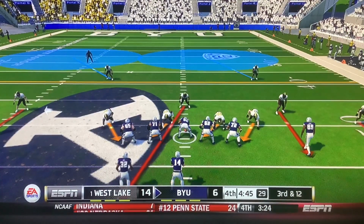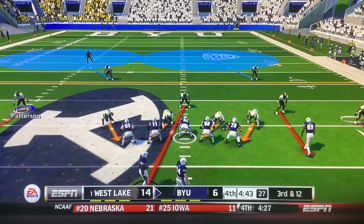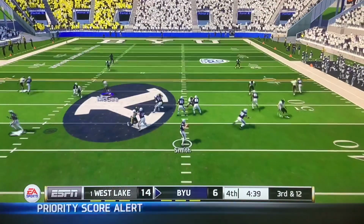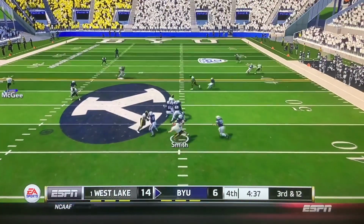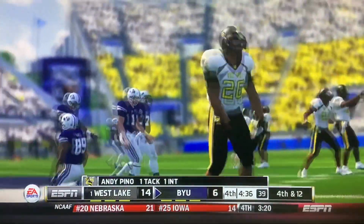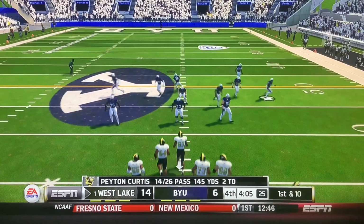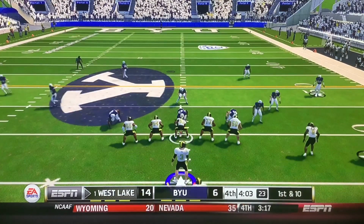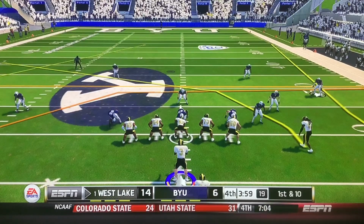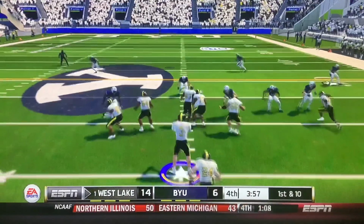3rd and 12 for BYU. They got a 3rd down earlier on this drive. They got to get another one here, or else we'll see another punt. Here's Smith. Gonna look to throw it under pressure. Fakes the sack from Spencer, but he is still going to be incomplete. If Westlake manages this drive correctly, then they'll be able to end this game with a win and get their first undefeated regular season in their 10-year history.